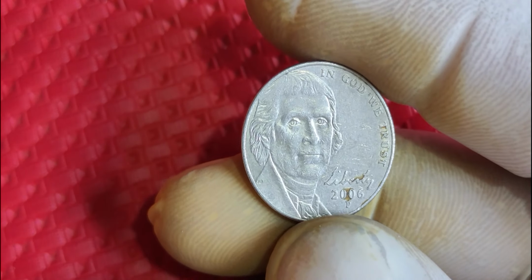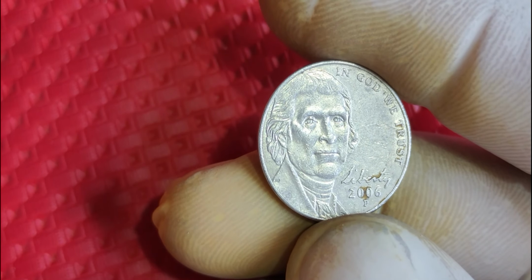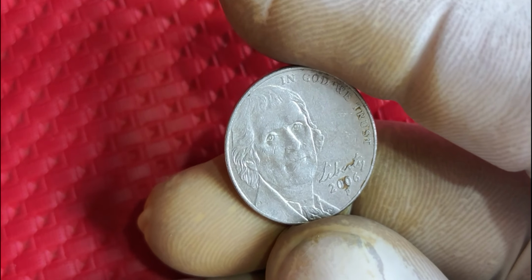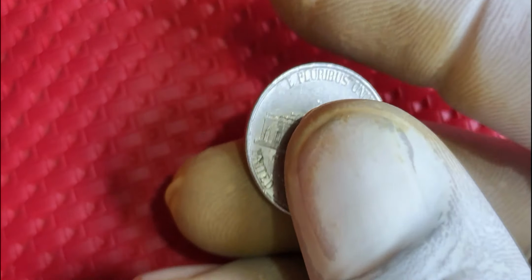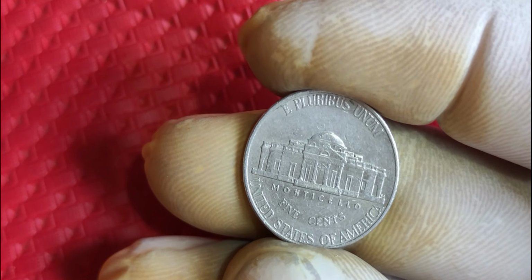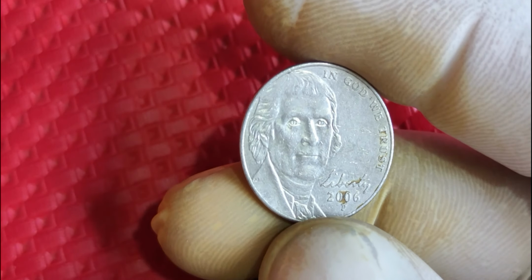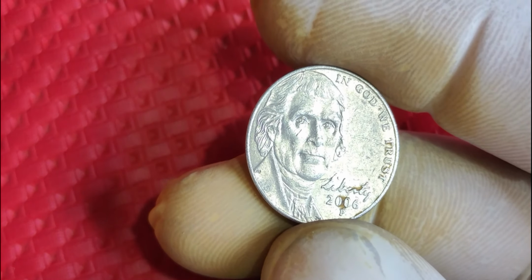First things first, let's talk about the Jefferson nickel. Introduced in 1938, the Jefferson nickel has been a staple of U.S. currency for decades, featuring the likeness of Thomas Jefferson on the front and his iconic home, Monticello, on the reverse. In 2006, the U.S. Mint released a new series of Jefferson nickels, which showcased a fresh design to celebrate the westward journey of Lewis and Clark. The P mint mark on the nickel stands for the Philadelphia Mint, where these coins were produced in massive quantities. But what makes this 2006 P nickel so special?